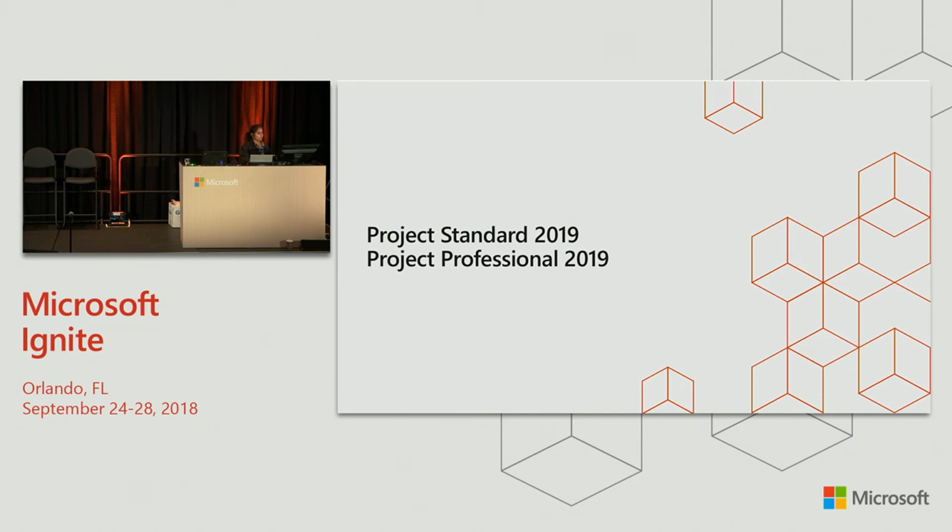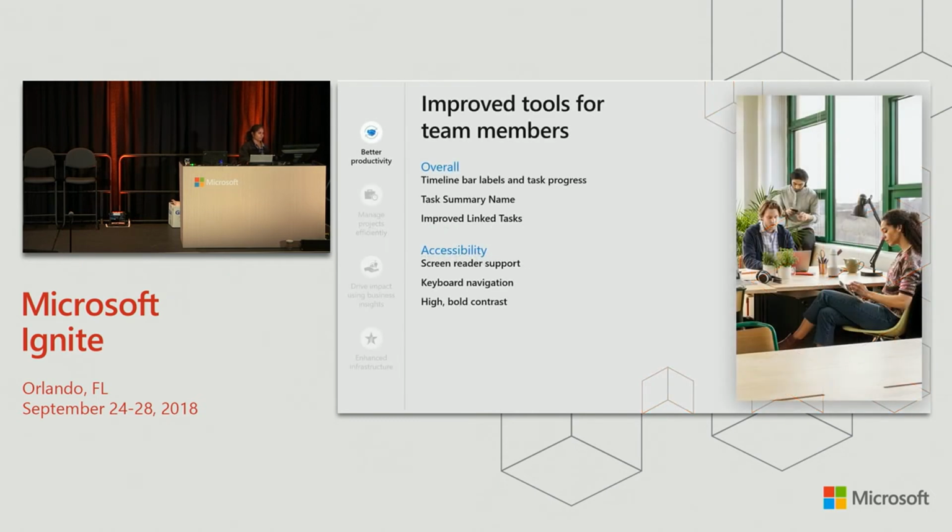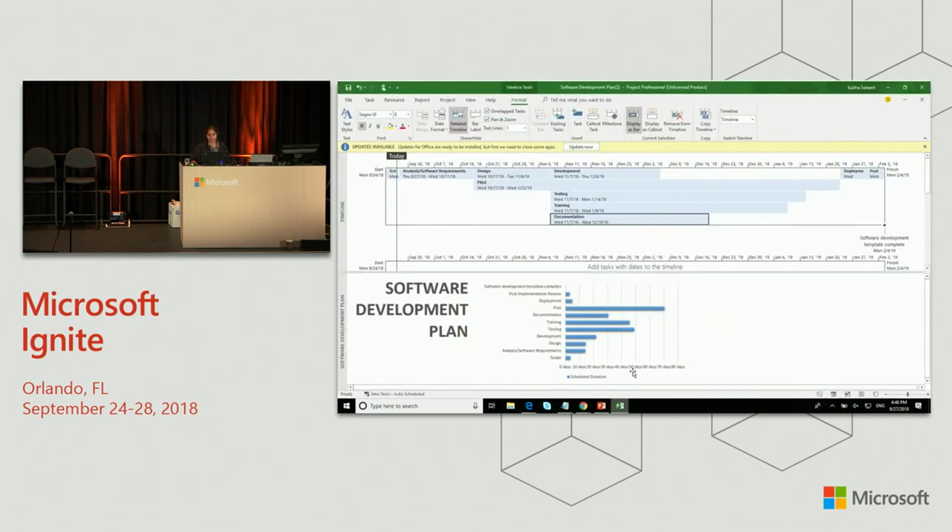Now I'll move on to Project Standard and Project Professional, basically the client. Here, I would like to call out one feature which excites me, which is the timeline bar and the labels. The way you can view the timeline, you can customize it. You can have a summary, you can add labels to the timelines, and you can make it as fancy as you want it to be. Let me quickly show you. Maybe my fancy is not your fancy, but still you can customize it according to your needs. That's what I'm trying to say.